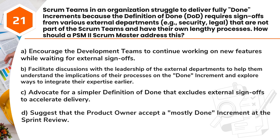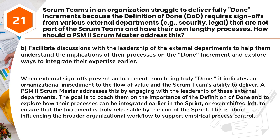C. Advocate for a simpler definition of done that excludes external sign-offs to accelerate delivery. D. Suggest that the product owner accept a mostly done increment at the sprint review. Answer. B. Facilitate discussions with the leadership of the external departments to help them understand the implications of their processes on the done increment and explore ways to integrate their expertise earlier.